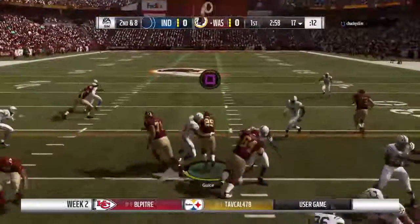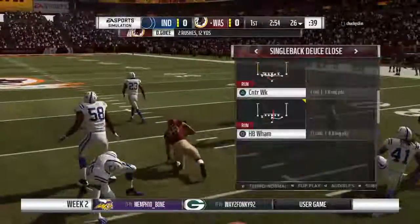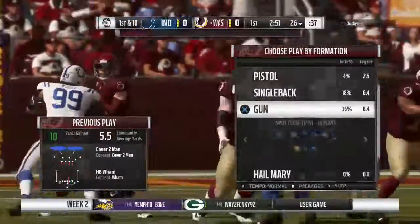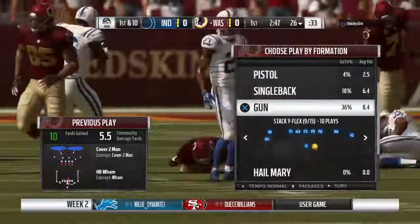Geis with a carry on 2nd down. And he's taken down, but not before he gets this across the 25-yard line. A nice pickup there, 10 yards, and it'll move the sticks.